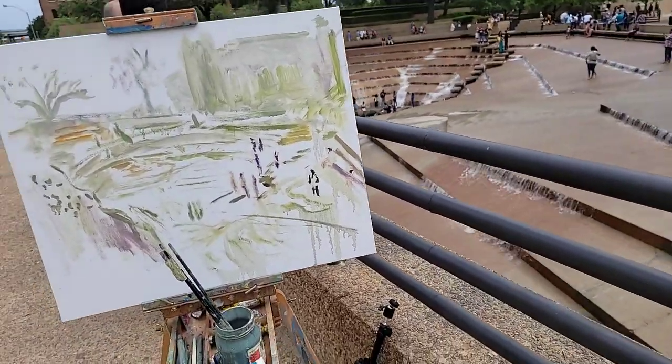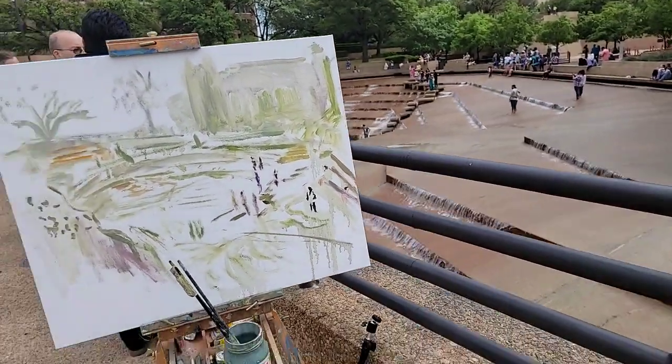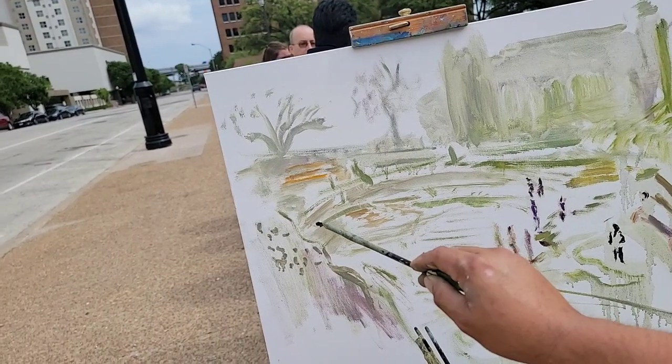And it's a good idea to stick to the shadows for now in regards to this painting. Where to go next.